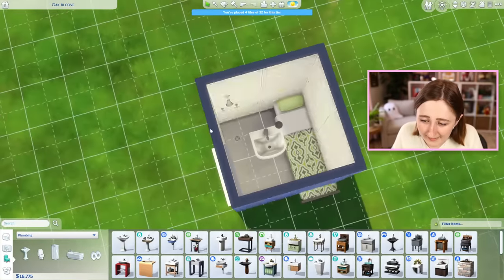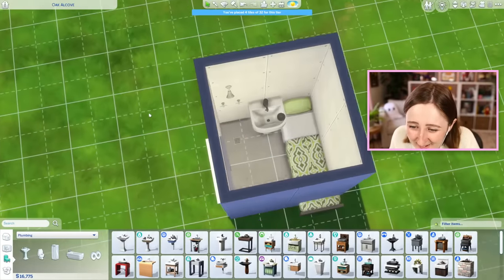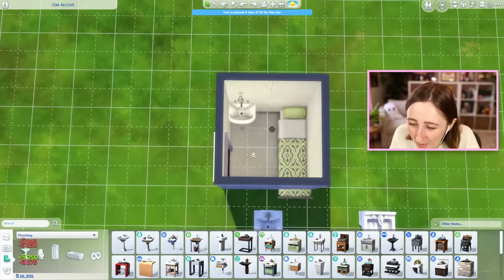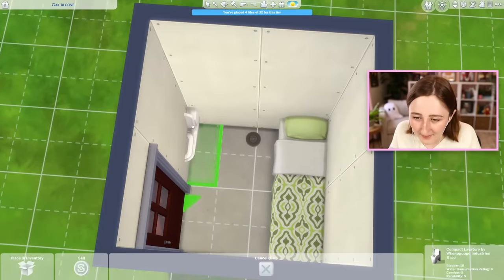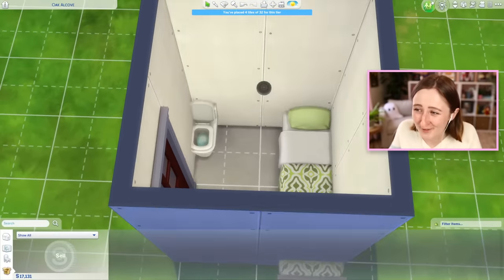Oh, it's gone. Wait, the toilet disappeared. I was trying to scoot it into the wall and I ruined it. No, honestly, where did it go? It didn't give me money back for it. What? Okay, well, this is not good. I don't want the toilet to disappear.